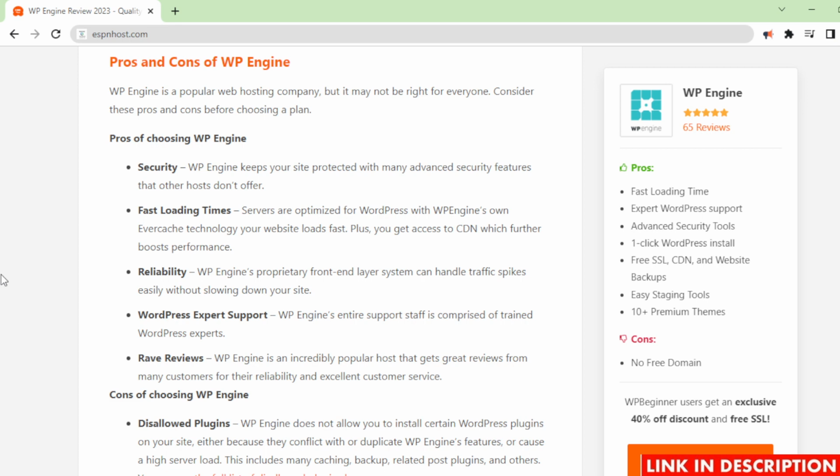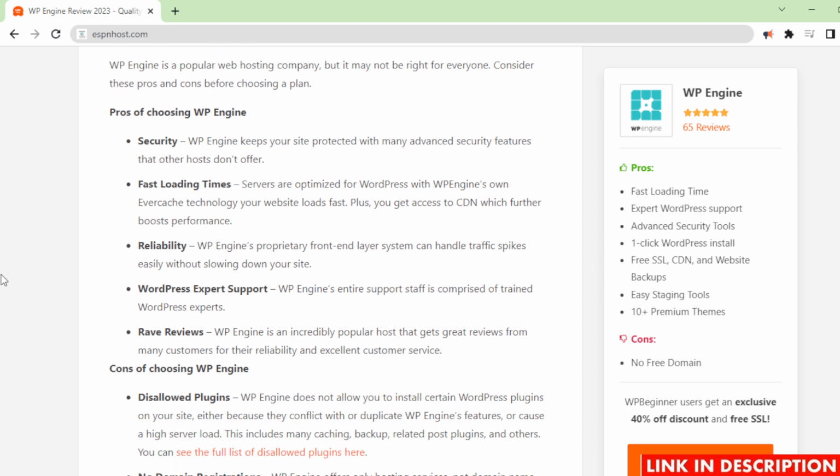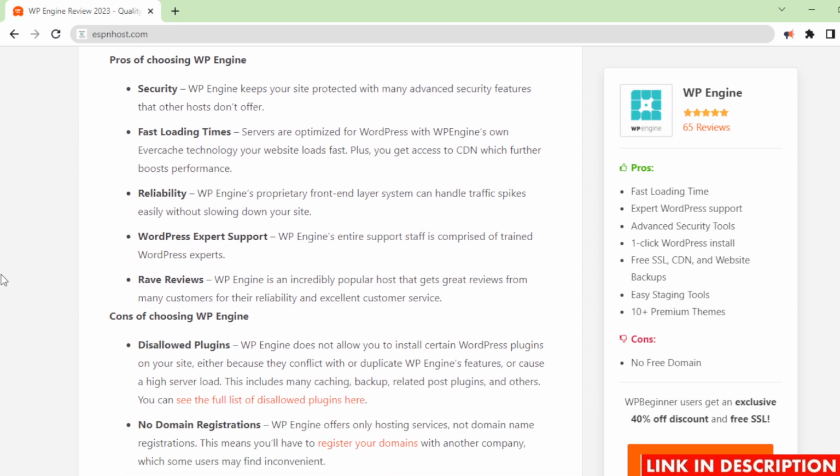4. WordPress expert support. WP Engine's entire support staff is comprised of trained WordPress experts. 5. Rave reviews. WP Engine is an incredibly popular host that gets great reviews from many customers for their reliability and excellent customer service. Cons of choosing WP Engine.